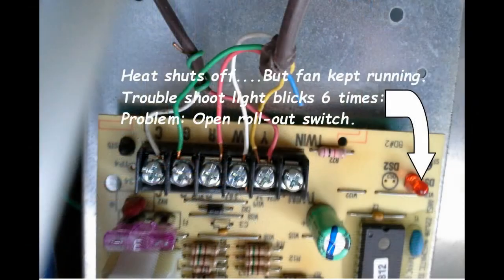And so I had to troubleshoot. And what I found is that one of the rollout switches was bad. I will show a couple of pictures on how I resolved the issue. Okay, first of all, gain access to the furnace, of course.